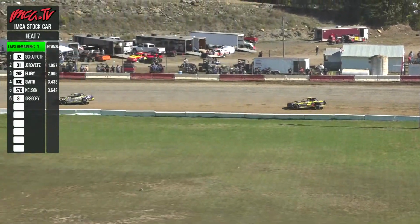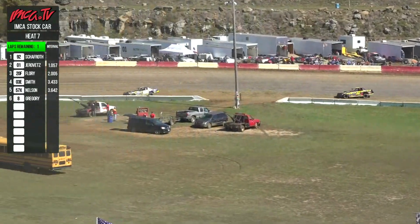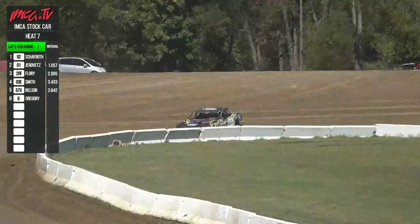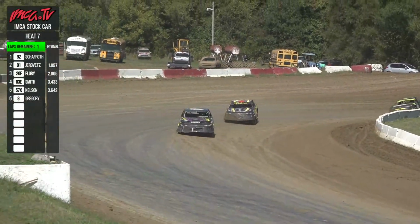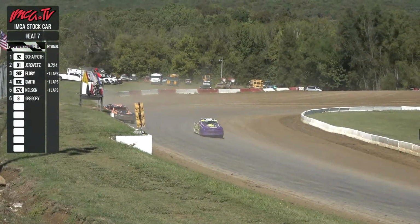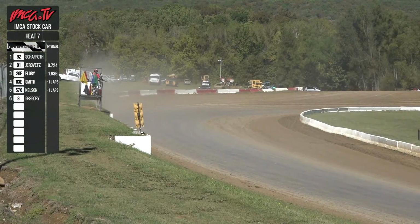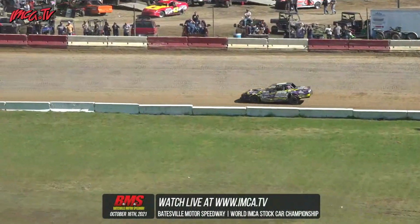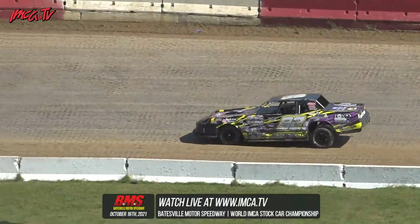Shafroth with a commanding lead down the backstretch into 3. Troy Jarovitz right there in 2nd. They're going to come off turn number 4 with a checkered flag waving in the air, and Buck Shafroth is going to be our winner. Shafroth with the win. Troy Jarovitz out of Iowa Falls, Iowa, going 2nd. So a pair of Iowa racers, 1 and 2 here in Arkansas.